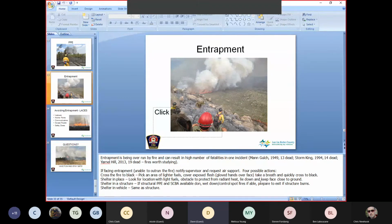Sheltering in place, you're not going to outrun the fire, so not a good option. But again, if it's going to overtake you, if you can make some decisions, get some things in your favor. So look for a location with light fuels. Look for an obstacle, say perhaps a fallen log, to protect you from radiant heat, and lie down and keep your face close to the ground as the fire passes. Not a very good situation to be in.